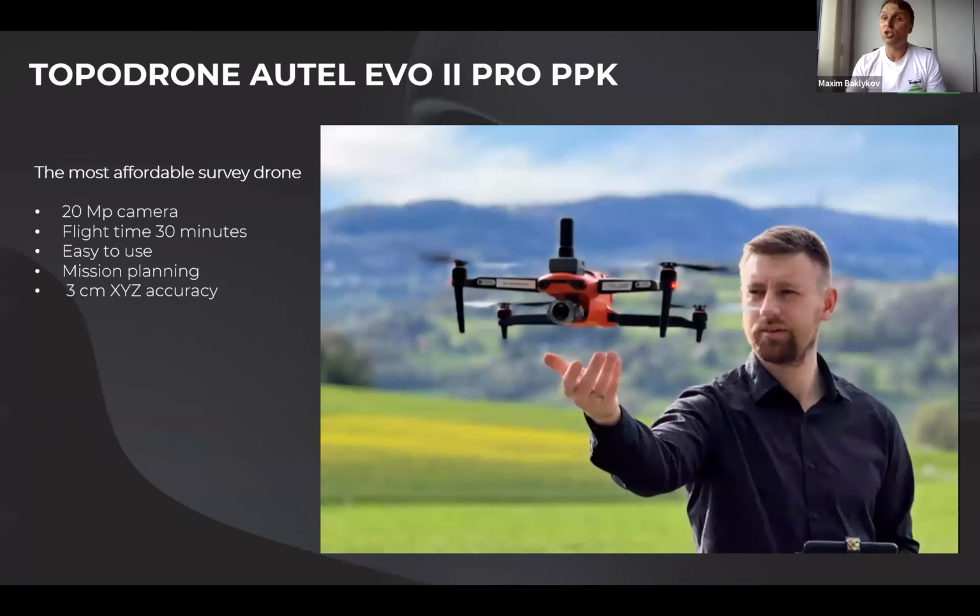What is the advantage of Autel? Autel has a 20 megapixel camera. It's a rolling shutter camera. But in terms of resolution and image quality, the Autel camera is much better than the camera of the Phantom 4 Pro or Mavic 2 Pro. It's amazing. It provides very detailed images with high quality.